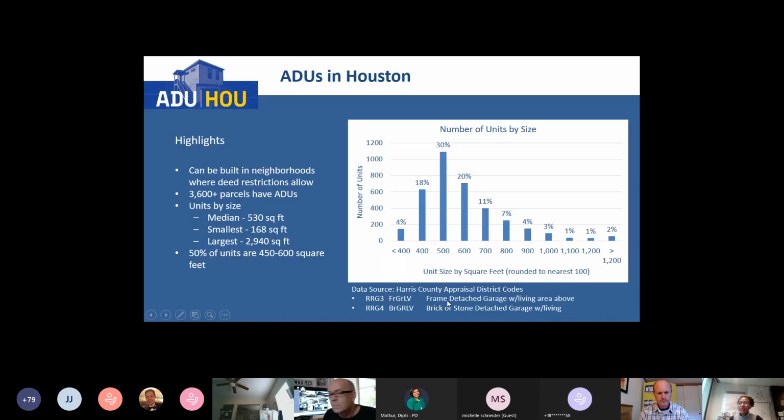So I want to give you just a few highlights about ADUs in Houston. As I mentioned earlier, ADUs can be built anywhere in the city of Houston. They are allowed in our code of ordinances, but they're allowed where deed restrictions will allow them. Again, if deed restrictions restrict ADUs, then ADUs will not be allowed on those properties. Generally, ADUs can be built detached up to a maximum of 900 square feet.